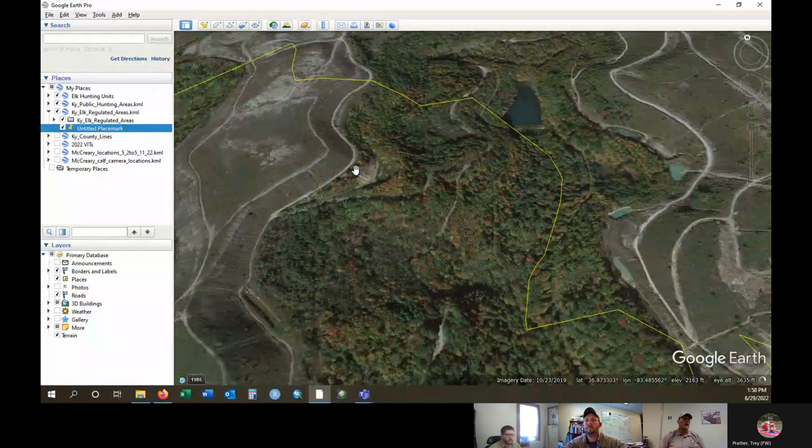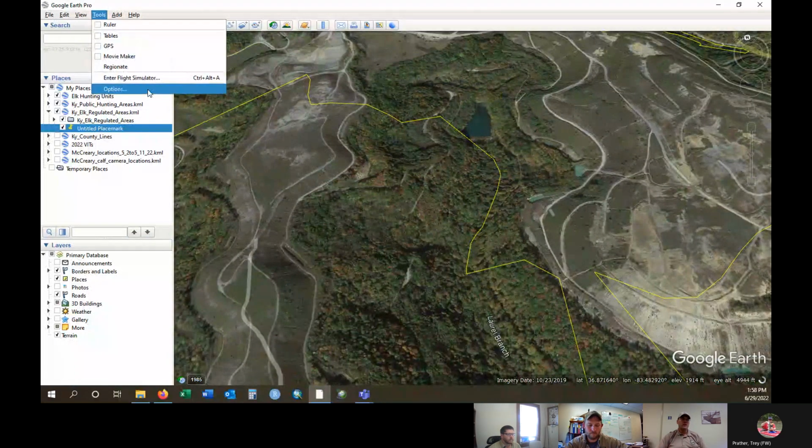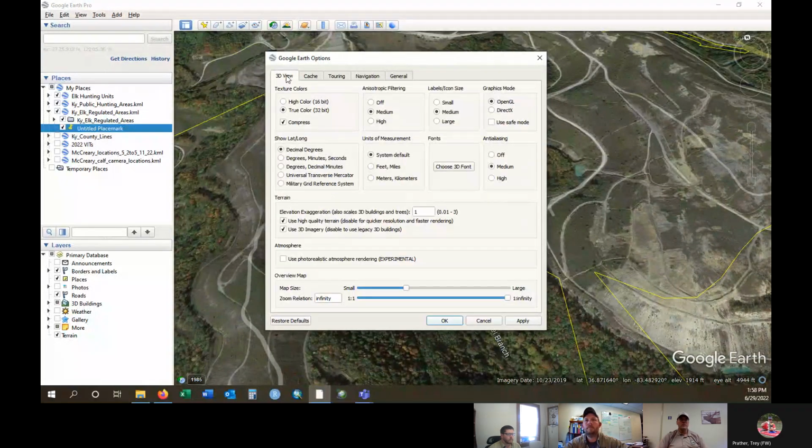Oh, actually, one thing here in the tools, options, if you would rather use, I got mine set up for a lat long, but in the 3D view, you can do degrees, minutes, seconds, degrees, decimal minutes, or universal transverse Mercator, UTM. So whatever coordinate system you like to use, say you have a GPS, you can change that in the tools options 3D view tab there.